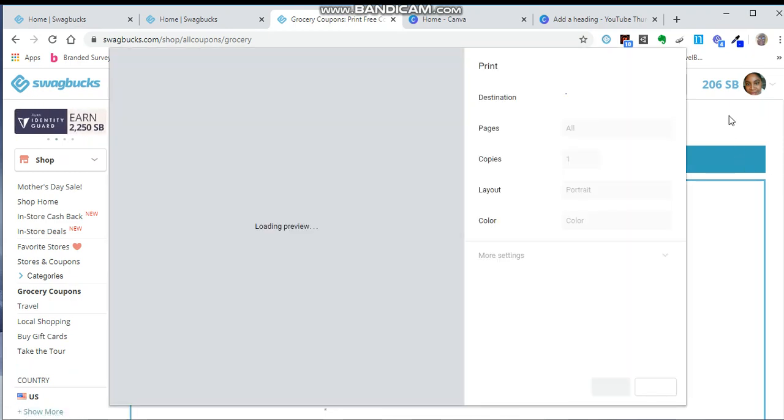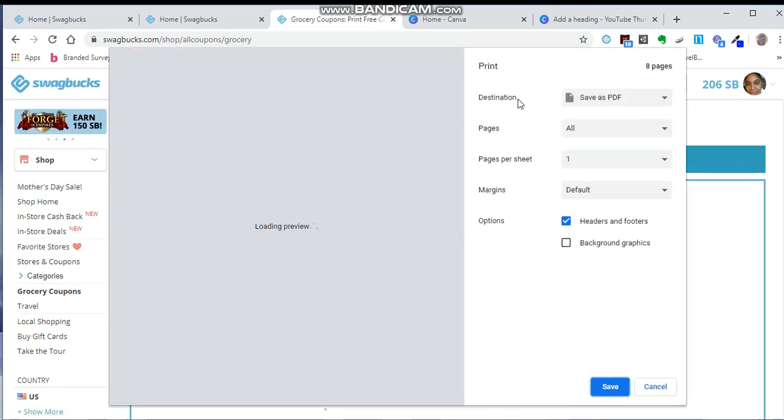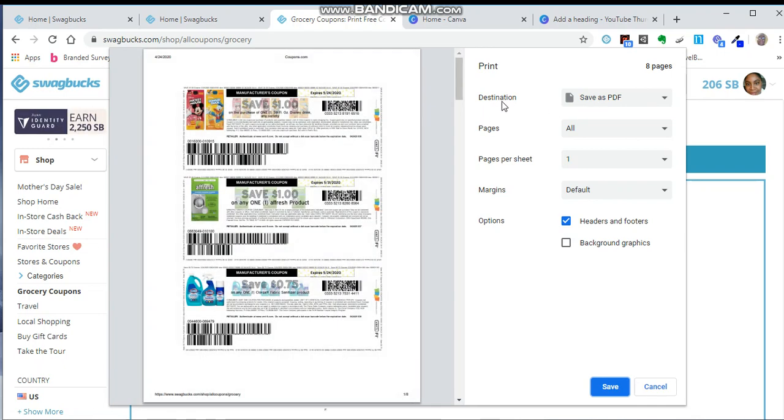And this is the important part. You want to pay attention to this, okay? Where it says up here, when you open up your coupons to print, you're not going to print these, okay? Where it says destination, every laptop and desktop is different, but you're going to come over here, click the down arrow, and save it as a PDF. Click on Save as PDF. Everything else you can leave alone.